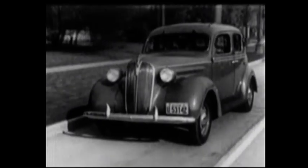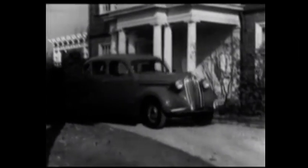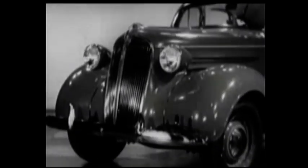Plymouth popularity stands securely on its history of building longer life, greater safety, and more style and luxury into its cars year after year. And this year's automobile is a creation of such beauty that Plymouth stands out in any company. Look at it from any angle, and it's impressive.